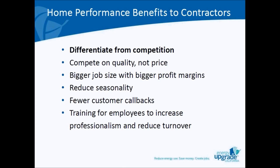You don't want to be in a race to the bottom, competing on price. These energy upgrade projects have bigger profit margins, or they can. Now, a lot of contractors say that this increases the time to do all this rebate submission. I'm not going to lie, it takes some time to get it down, but I think once you get the system down, you can decrease your labor costs, so it's profitable for you.